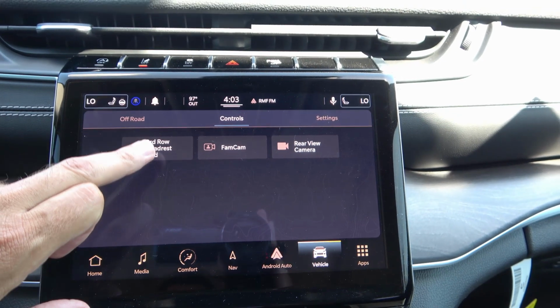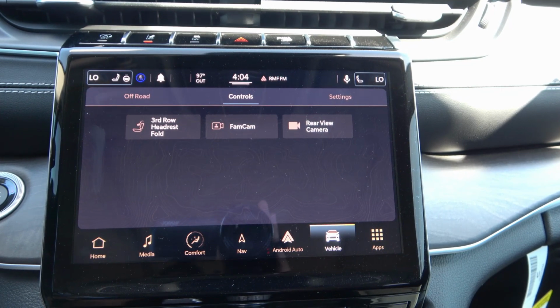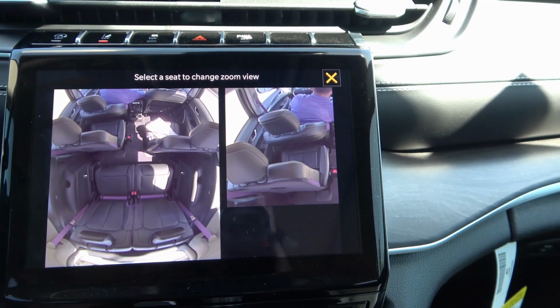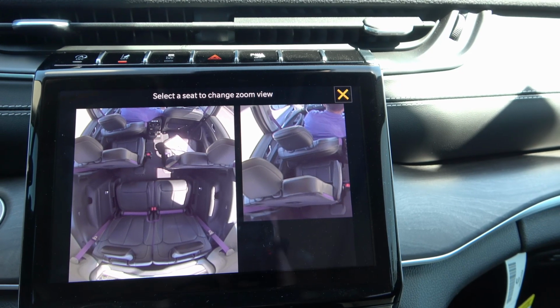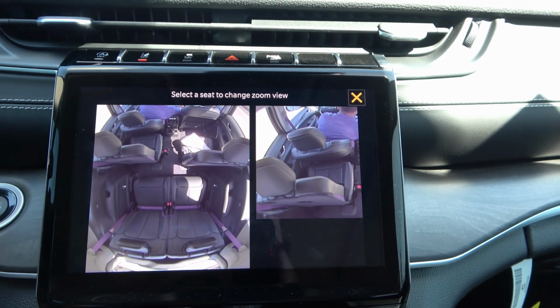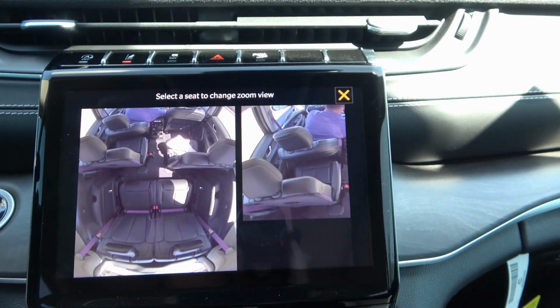Okay, so in case they're in your mirror, all you have to do, boom, oh, I could hear it. Okay, they went down right now, so pretty cool. Fam cam, this is that camera that I was telling you about. I could see that from the third row seat. And this is the third row seat, this is the second row seat. So if you have kids in the car, perfect for viewing and seeing what they're doing if they're not screwing around. All right, so let's go back in here.